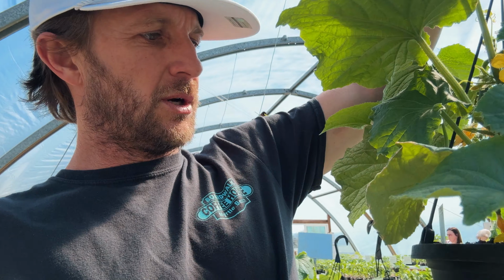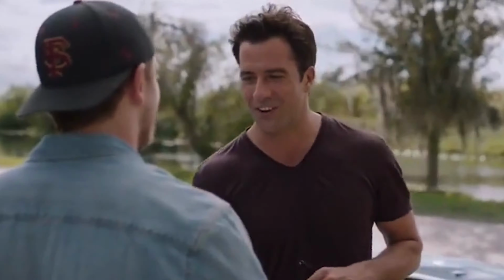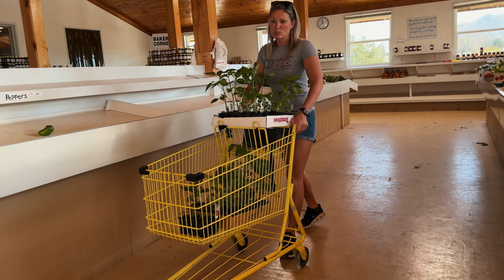I always like to get a cucumber for the pig, just so that way she has snacks. These are pickles, FYI, if anyone didn't know that. He's got jokes. Pretty boy's got jokes. So this is good. Not too carried away. Not yet.